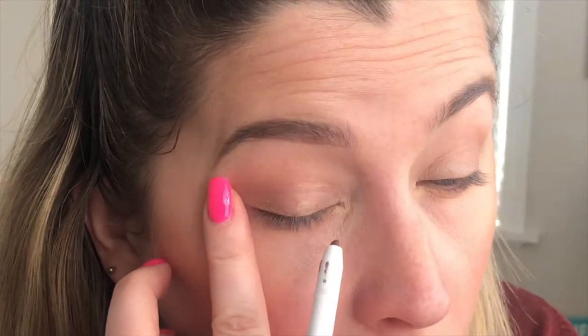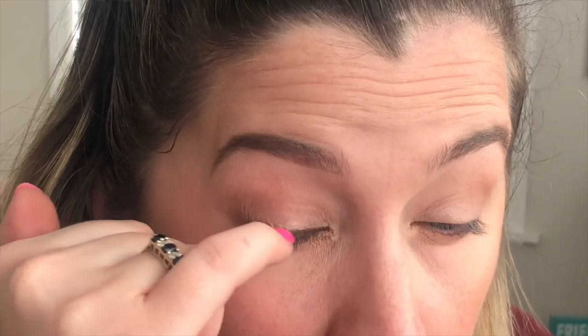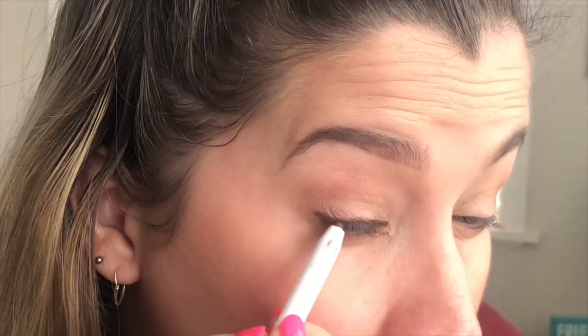But first, let's put this on my eyes. I'm literally going to just do a little bit of eyeliner along my lash line. I've already smudged it. But the good thing is that when it's still wet, we can smudge it out. Oh no, I've drawn it on my cheek. I mean, this could be pretty good for faux freckles as well. I'm going to deliberately smudge it out on the edges just a little bit, just so I don't have any harsh lines.